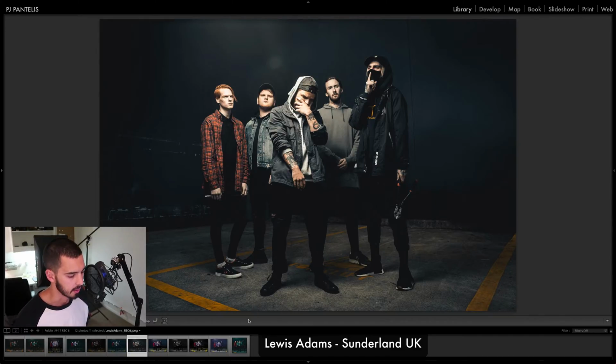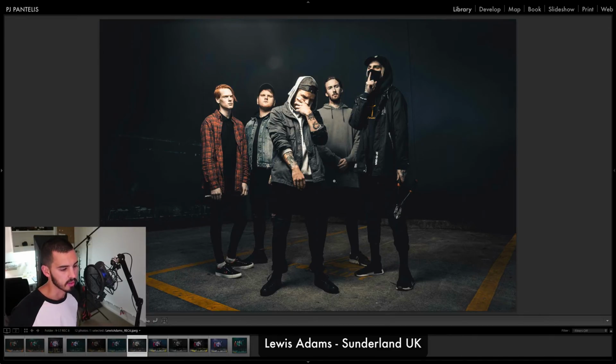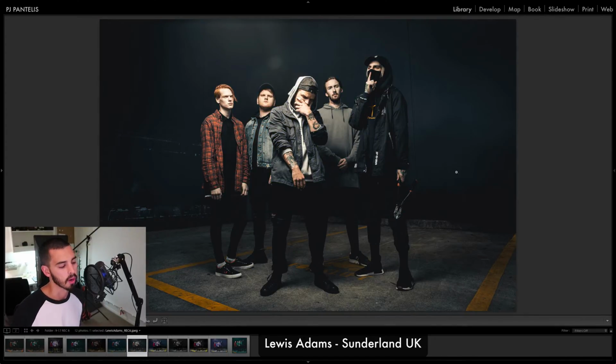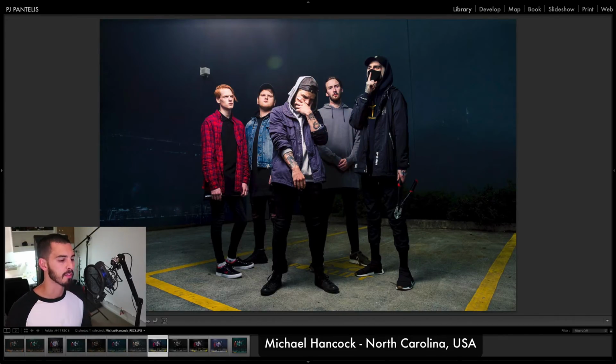I really like the way the orange stripes around them have turned out. That's really cool. Skin tones are a little bit washed out for my taste, but like a couple of the other guys, it's going for that grungy, dirty, desaturated look, and I definitely think it works with the photo. So the theme definitely suits, and I really appreciate that it's something different to all the other ones we've had so far. This one is Michael Hancock from North Carolina.